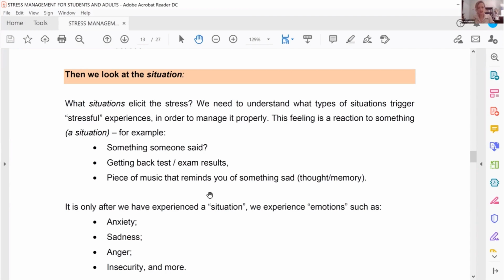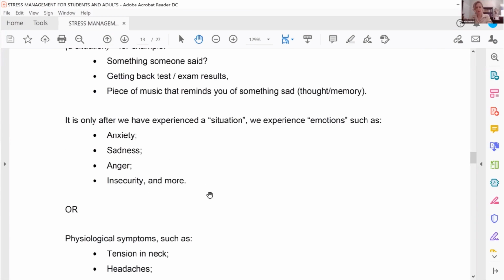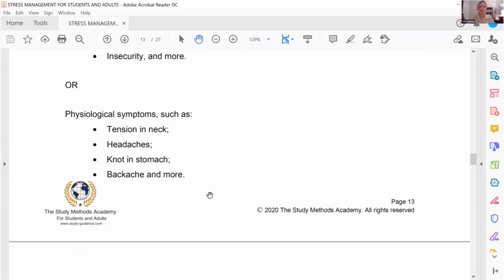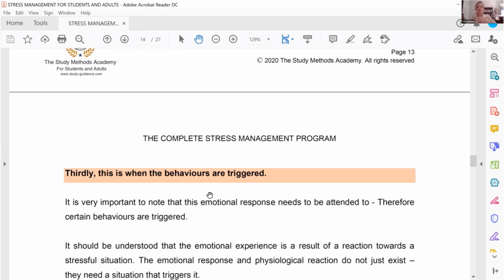Is it something someone said? Was it getting back test or exam results? Was it a piece of music that reminded you about something sad, or that you ran into someone, whatever, or traffic? That's always a good example. So you have a situation that causes the emotion. It's not the other way around. It's only after we've experienced the situation that we experience the emotions, such as anxiety, sadness, anger, insecurity. This is also where the physiological symptoms come in: the tension in the neck, the headache, the knot in the stomach, backache, and more. But you have to determine what your trigger was.